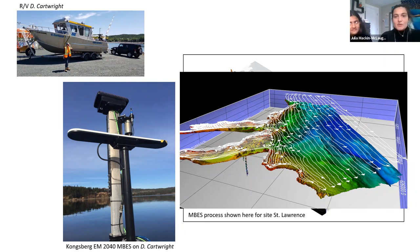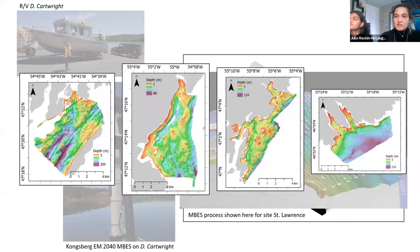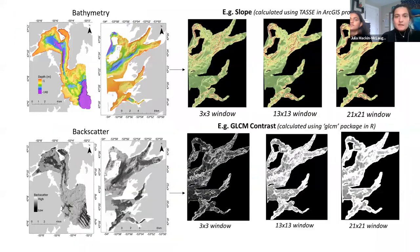The processed multi-beam data is shown here for each site, depicting the bathymetry across the survey areas at a fairly high resolution of 5 by 5 meters. So we have a lot of good details in these survey areas. These bathymetric layers, along with backscatter layers derived from the collected signal strength, which you can see on the left, were used to derive secondary features to describe additional seabed geomorphology and texture.